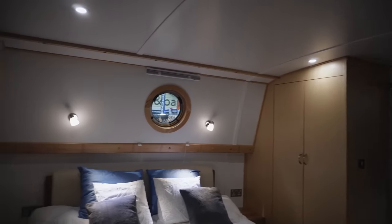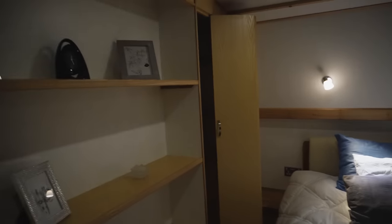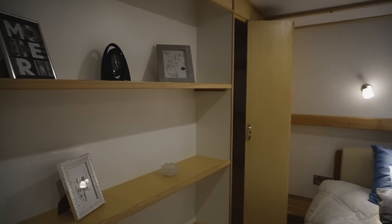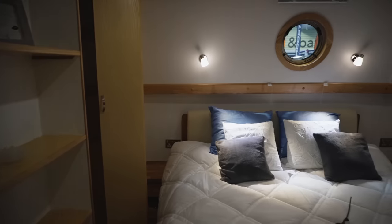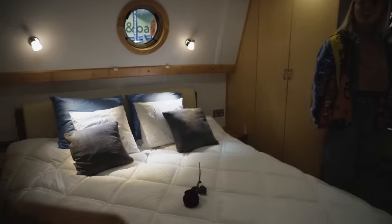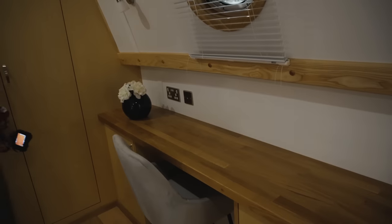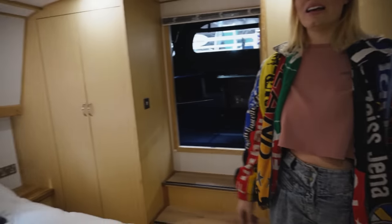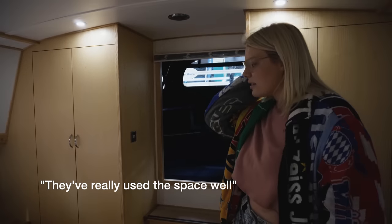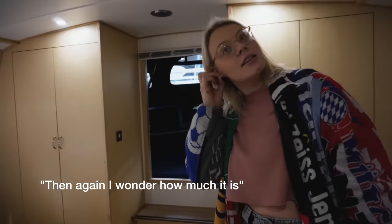Oh, wow. I love this. It puts mine to shame. It puts mine to shame too. And the bed is facing this way. There's that much room. And I love that they've got a little dressing table. I know. And there's storage everywhere. Yeah, there really is. Wow. And again, I wonder how much it is.